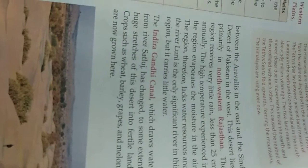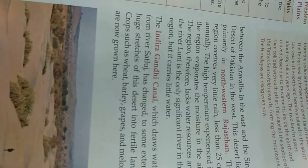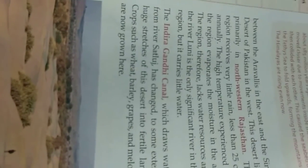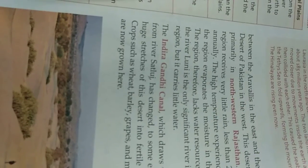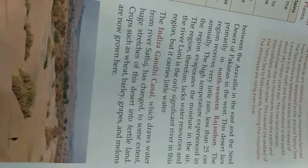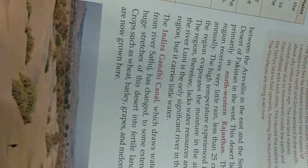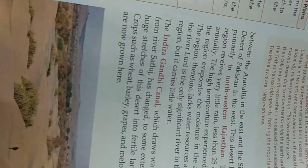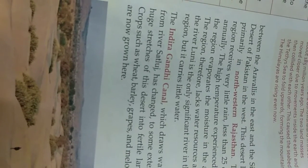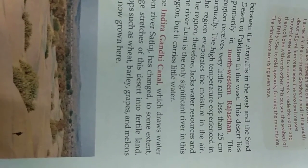After the Indira Gandhi Canal, which draws waters from the Satluj, the situation has changed and some parts of the desert have turned into fertile lands where crops like wheat, barley, grapes, and melons are now grown. But for the last 3 years, due to changes in the atmosphere, there has been a good amount of rainfall, and in Rajasthan last year there was a good production of wheat, as the areas were able to have water.